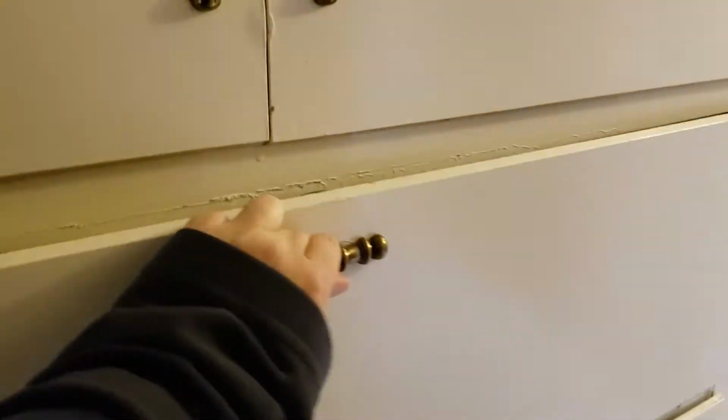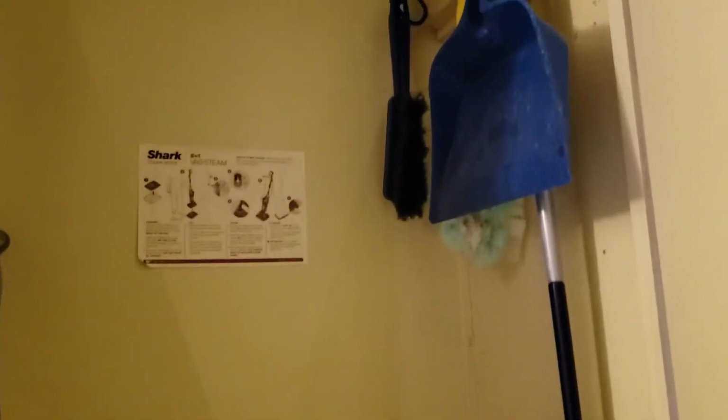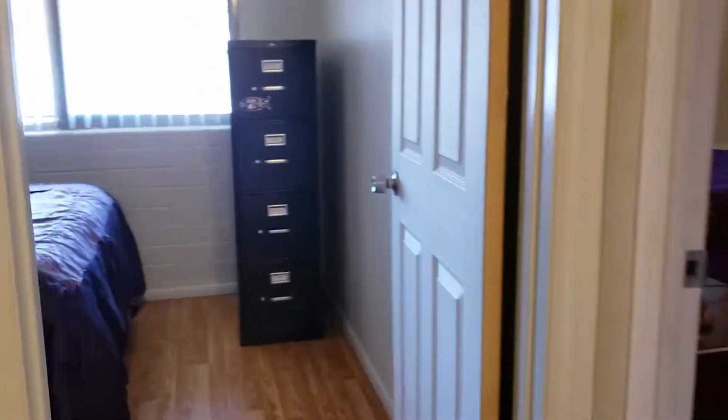So here's more storage. This is going to be your furnace access area back behind there. Then this is bedroom one. They removed the closet doors and put up drapery.